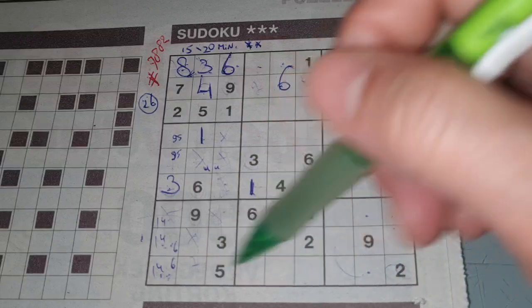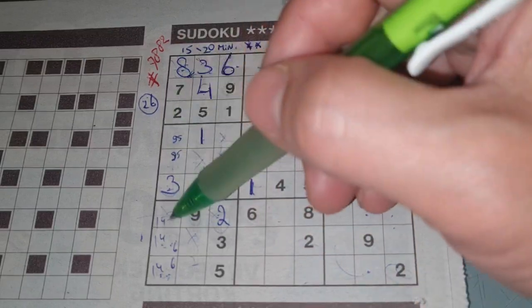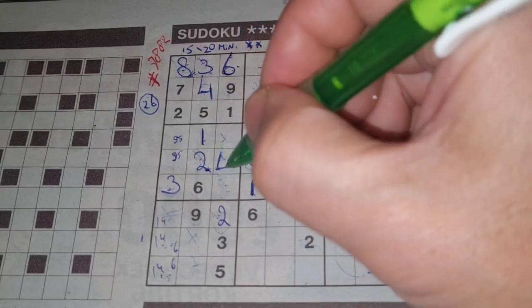That means we have a 2 in the last row, 2 in the row above. So in that row, the only place left for 2 should be there. 2 in this third column, 2 in the first column. So the column between, the only place left for 2 should be there. And I've eliminated here the 4, so the 4 goes there.